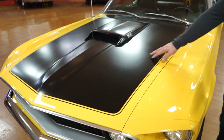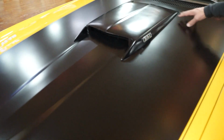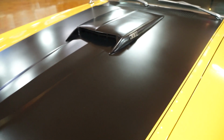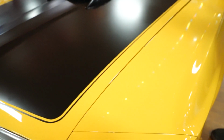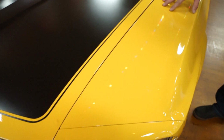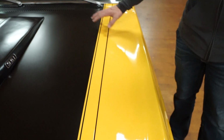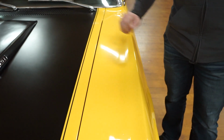It is a flat black on the hood, like a matte black there on the scoop and then on the hood itself. And then, of course, you have your clear coat yellow paint. Real nice paint on the car. Top of the driver's side fender here is in good condition. All the yellow paint and the matte black that I can see on the hood is in good condition as well.